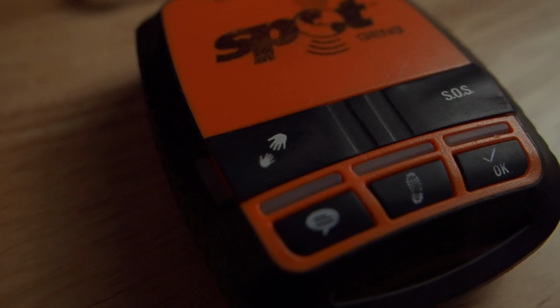The other message that I would send, so there is an SOS button on here that is the red button, and it's like the no kidding, I need some help right now, send help right away. You don't want to push that until you're absolutely in a predicament. So I programmed this guy right here.